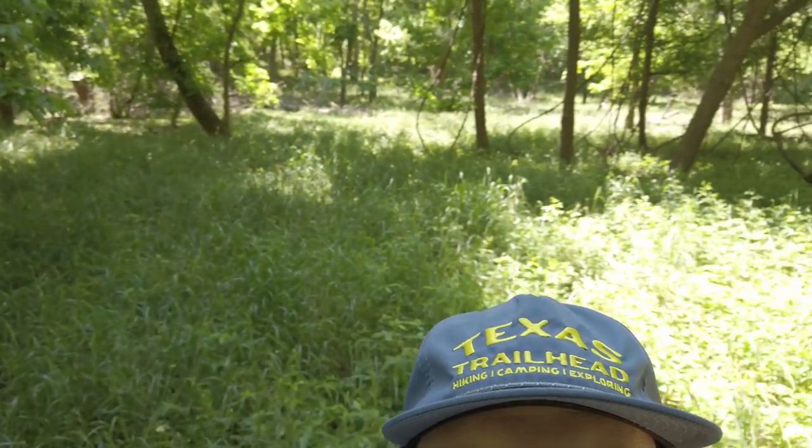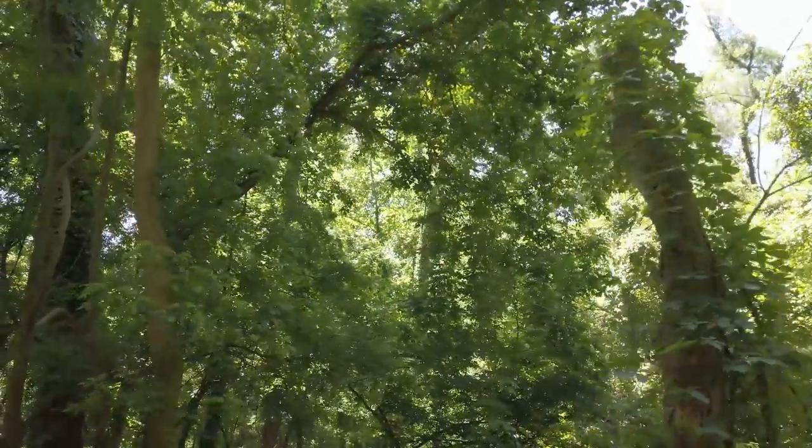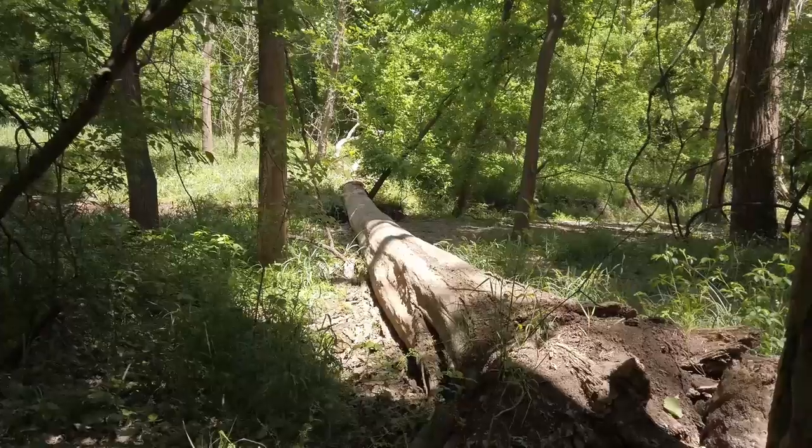You can kind of see all the trees in the background. Really, really pleasant day. And this whole area is so woody, so there's plenty of shade too. But because you're close to the water, again, a little bit of humidity, but that's kind of something you're used to if you're in the Houston area anyway. So yeah, let's continue going.